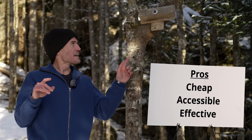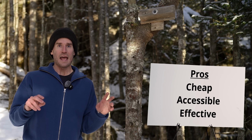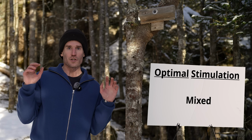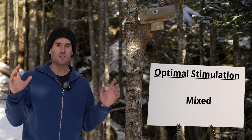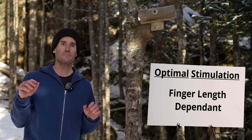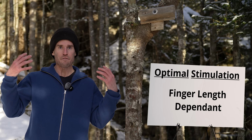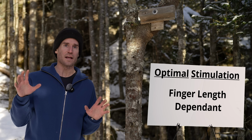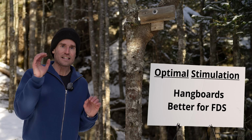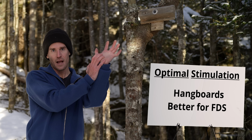The pros: it is cheap and easily accessible. A scrap of wood and 2 nails will do it. In terms of optimal stimulation, it's mixed. The main issue with hangboards is the same as in episode 3. If you have even finger lengths, it is excellent. However, if, like me, you have uneven fingers, several fingers will be undertrained. This, however, is less of an issue than training with FDP in the 4-finger drag.